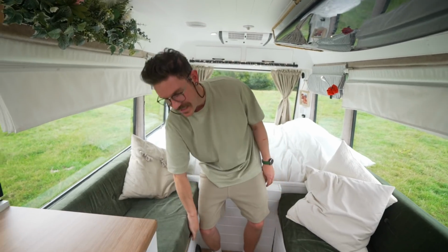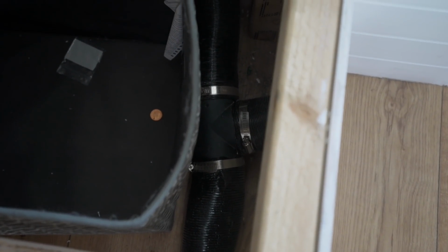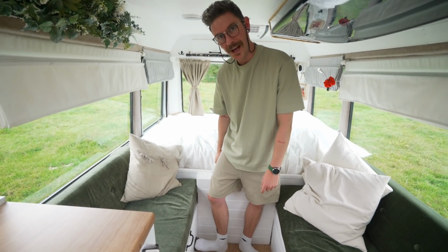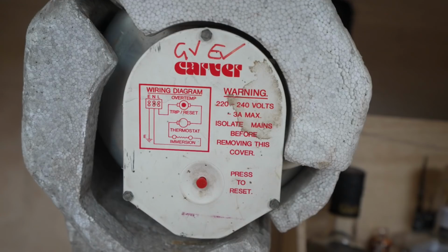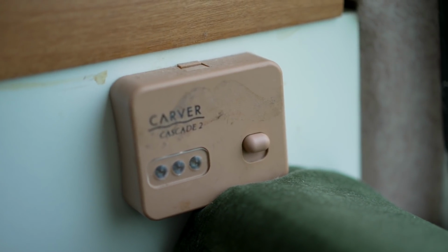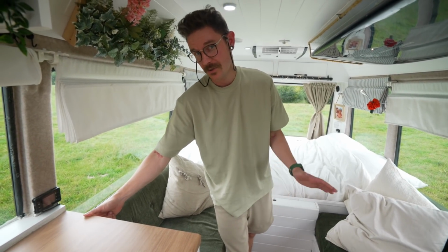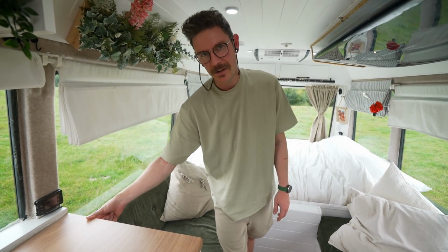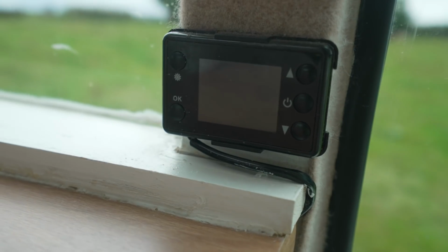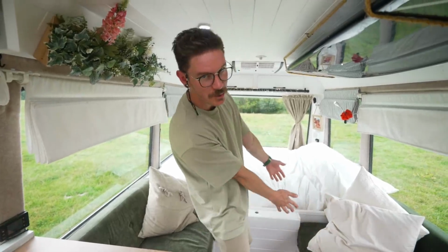We've got storage under this one, and also the ducting for the diesel heater, which comes out from here as well as the bathroom. We've got a Carver water heater, and the switch to turn on the water heater is by here. It's older than my nan, that one. It's pretty ancient, but it works like a treat. Water takes about 20 minutes to heat up. We've also got the diesel heater controller here. Batteries and the inverter live under this seat, and there's a little bit of storage this side.